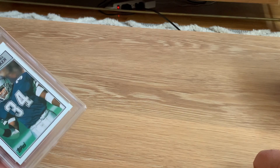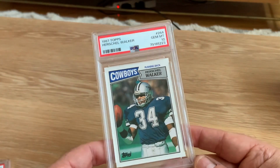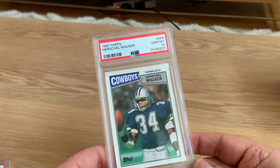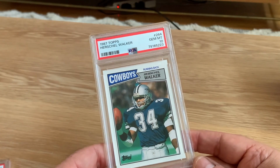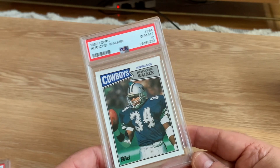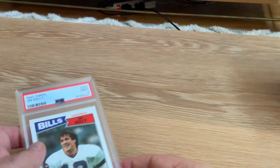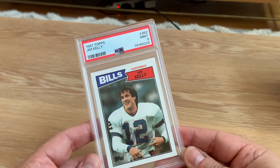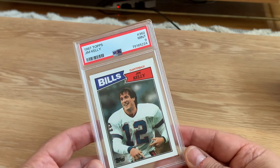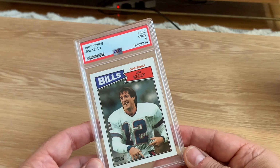Here we have 1987 Topps Herschel Walker. I tried Herschel Walker, Jim Kelly, and Randall Cunningham in one of the last orders. They all graded 9s. I wanted a 10. Herschel Walker got the 10, so that's exciting. And last card, Jim Kelly got a 9, so less exciting, but I think it's better than the 8 I got the last time.